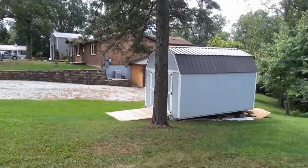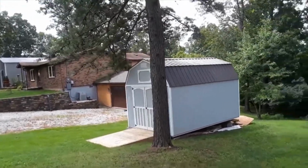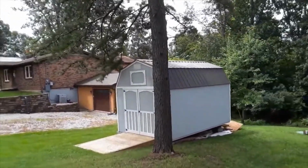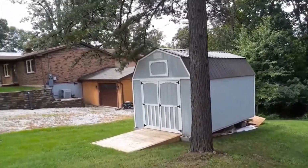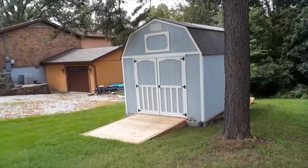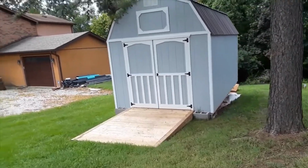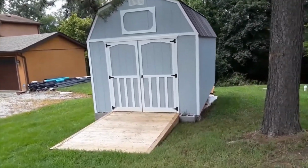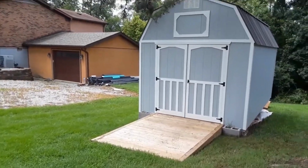Okay, we got our shed delivered in, I think it was the early part of June. So the previous clips were all from there. And I thought I would walk out and show you how nicely our grass has filled in around the ramp. No longer a mud pit. So we're really excited about that.